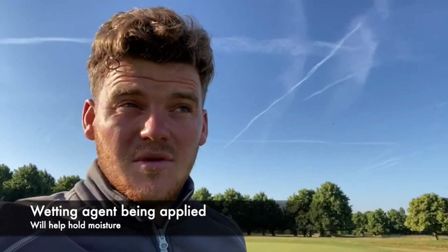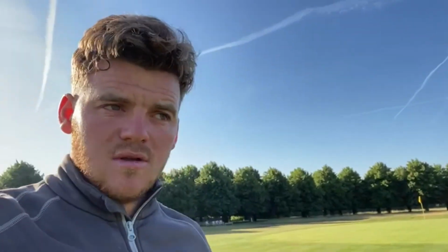We have been doing a lot of that. Hopefully we might be getting a little bit of rain on Saturday night and Sunday morning. So that should green us up again, but the course was in great nick. I think you can all agree at how well the boys have done and how well it played also. So they're doing really well with that.